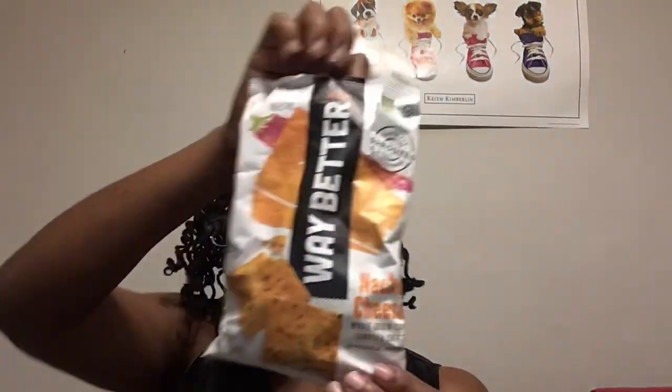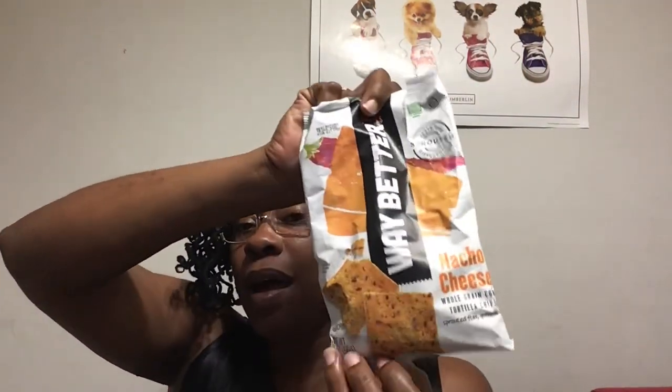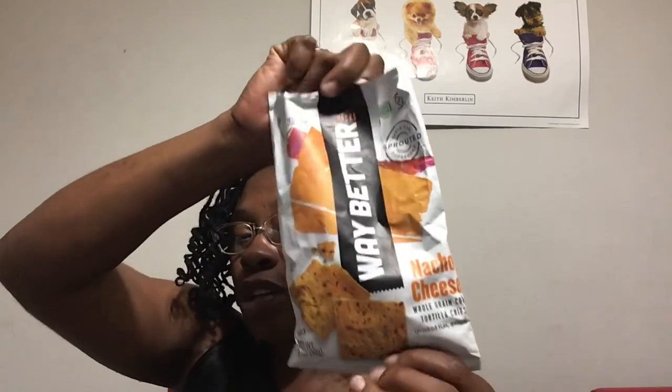And then these Way Better Nacho Cheese Whole Grain Corn Tortilla Chips. These are not bad, but the nacho cheese flavor I did not enjoy. I do like the spicy chili. Those taste really good by Way Better Company, Way Better Snacks. They remind me of Doritos.